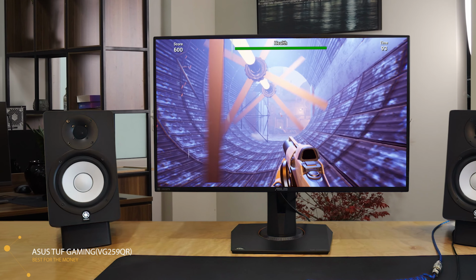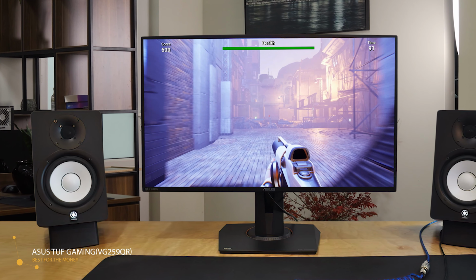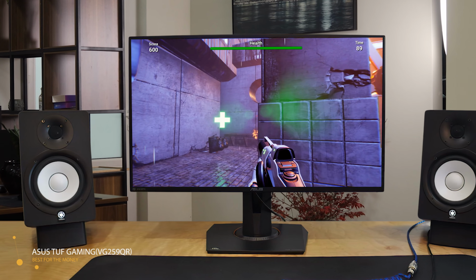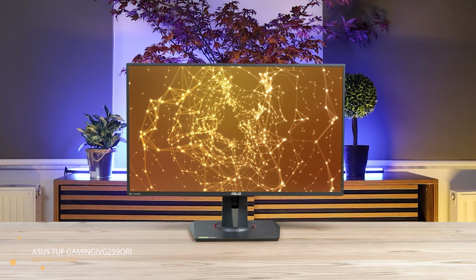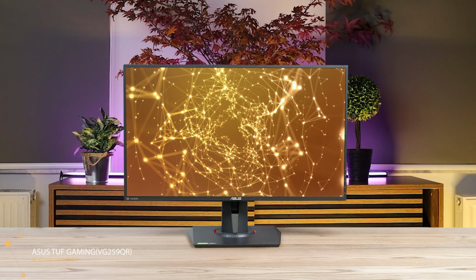The ASUS VG259Q is a 1080p 144Hz IPS gaming monitor with a rapid pixel response time and certified G-Sync compatibility, which ensures stunning colors as well as fluid performance. It also has an ergonomically designed stand. The TUF Gaming VG259QR provides tilt, swivel, pivot, and height adjustment so you can easily find your ideal viewing position. The display is also VESA compatible for wall mounting.